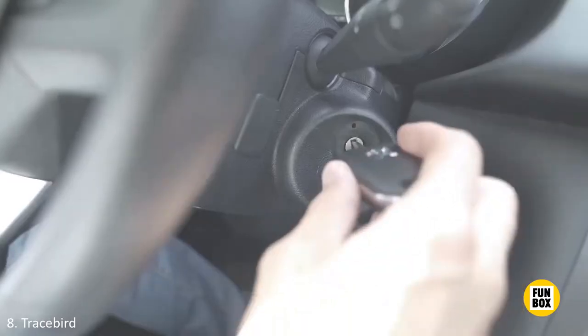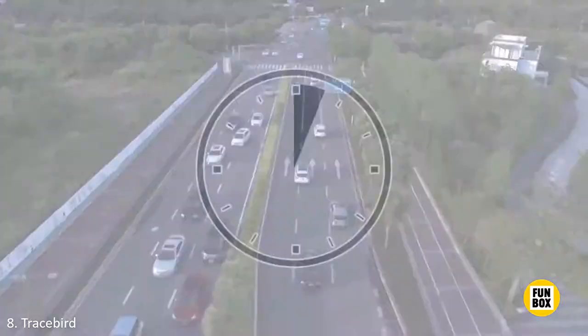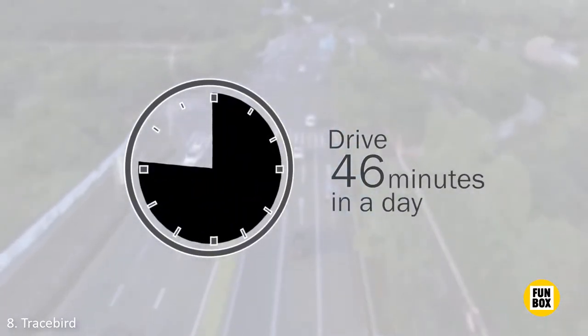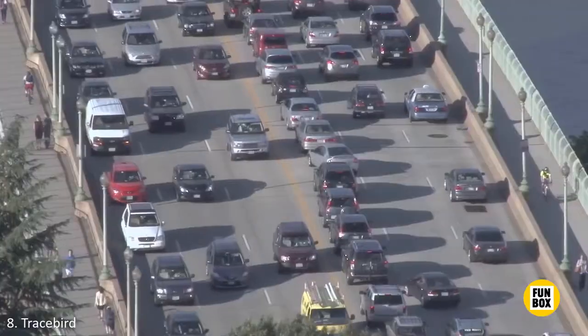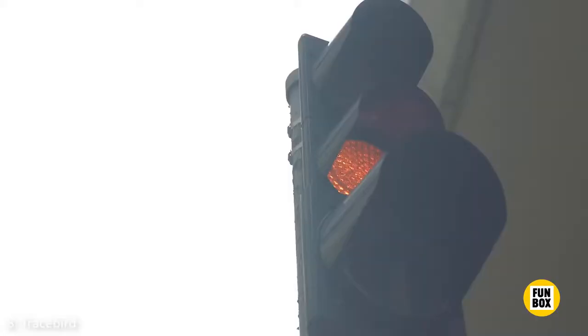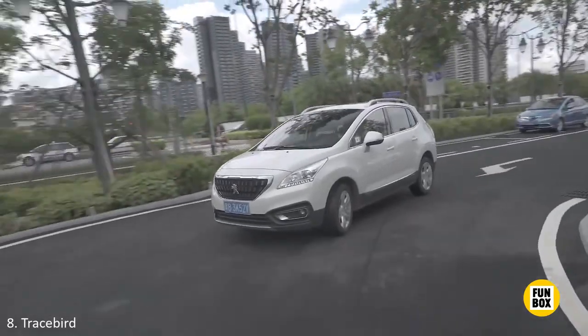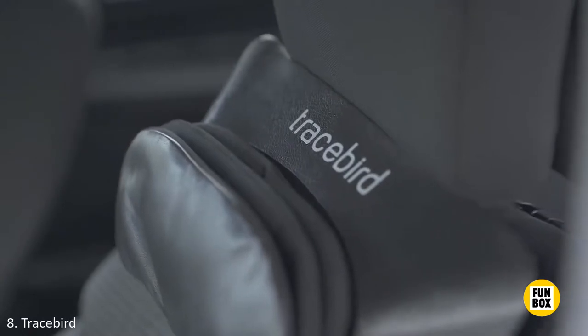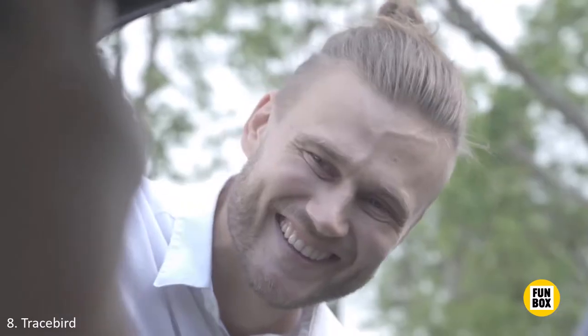Driving is an essential part of our lives. On average, we drive 46 minutes in a day. Have you ever felt bored or tired on the road? Are you fed up with getting stuck in the middle of a traffic jam? Why don't we deserve a better driving experience? Today, TraceBird Smart Pillow is born here for your driving comfort.